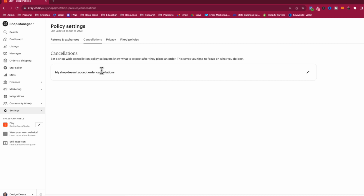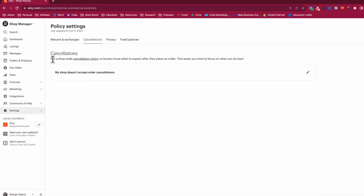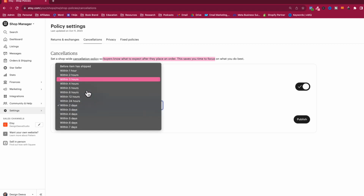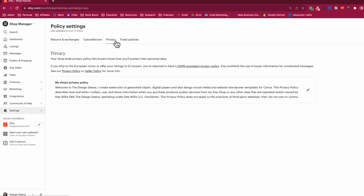So then under the cancellation, if you did accept cancellations, it would be a cancellation policy here. I did not write a shop-wide cancellation policy for my shop because everything is digital. All right. This would be different for you if you needed to edit this and you needed to turn it on. Buyers can request a cancellation in 1 hour from ordering up to 7 days. Okay. So that's what that is. Let's discard that. Now here goes the privacy.